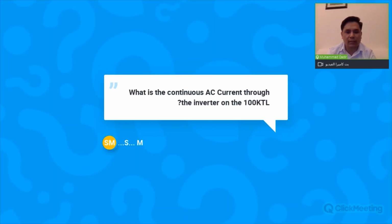What is the continuous AC current through the inverter on the 100 kTL? The AC output current of the inverter varies based on your DC installation, the sun availability, and the time of the day. So this is definitely varying, but the peak AC current that you can get from the 100 kTL is around 160 ampere, which is clearly mentioned in the datasheet as well.